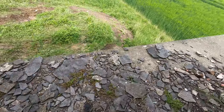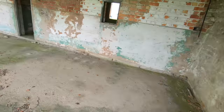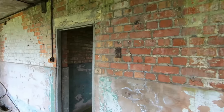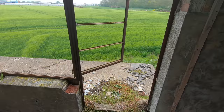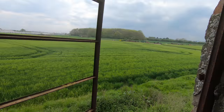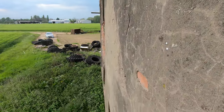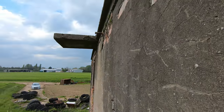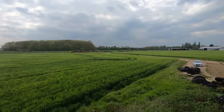Don't fancy stepping on that in case it gives way. And there you can see that's where the original steps would have gone up to the roof. Still see some of the mounts there, and there. Part of the railing there. Nice to see that it's not being completely demolished.